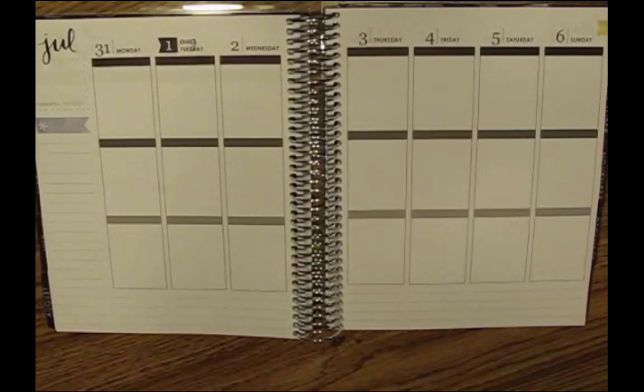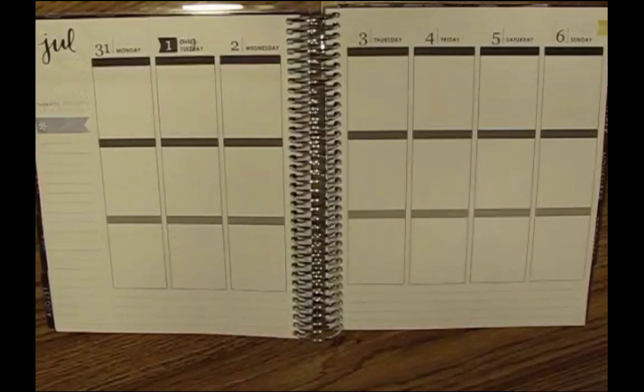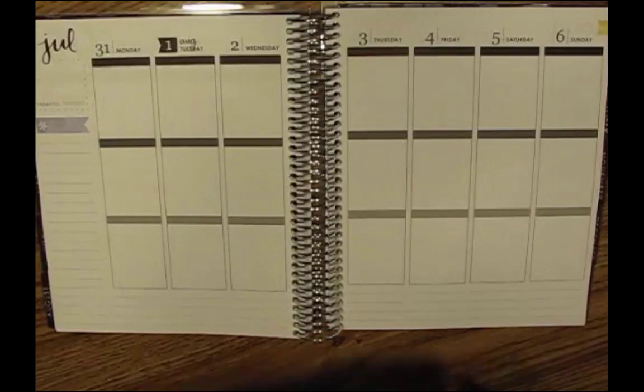This week we're going to film a plan with me for the week beginning Monday, July 31st and ending on Sunday, August 6th. The kit I'm going to use for this is called Love Story. It is another DEK Designs kit and it's really pretty. This is in matte finish and I will go ahead and show you what I've got.